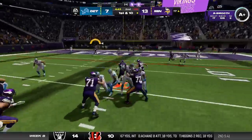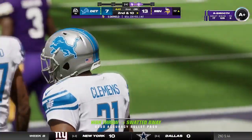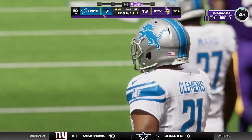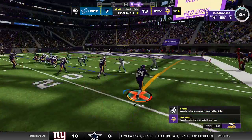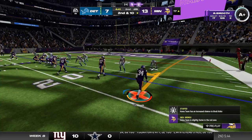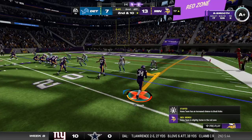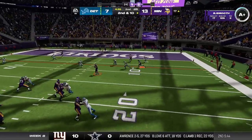Darnold from the red zone now. To the end zone, but it's incomplete. Those throwing windows get a lot tighter near the end zone, don't they? And here's the thing. You already probably have 3 points in your hip pocket. You force a throw here and give up an interception, you come away with nothing.